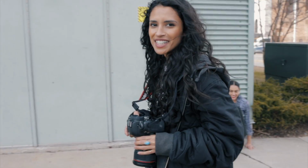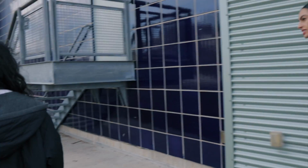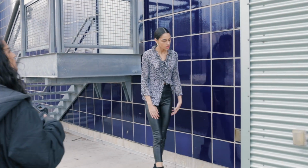I don't know what other areas to do over here. Maybe let's do one in between these two textures, like right in between.